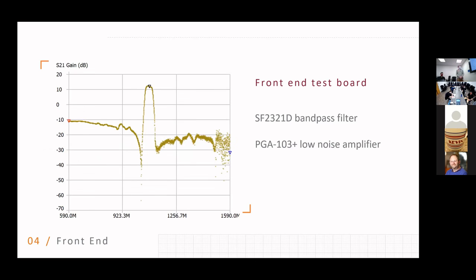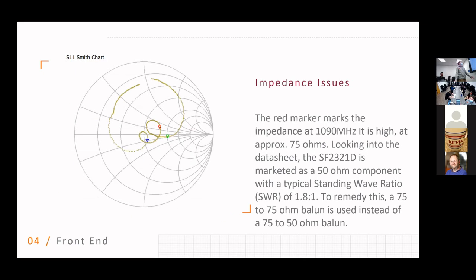Designing a test board for that circuit and characterizing it. This is the S21 plot, so it's a plot of the RF through the amplifier. You can see we have this giant hump in the middle. That's the bandpass filter. And you can also see our amplification is about 12 dB over the input amplitude, which is great. So that means that it's acting as we intended, except for the SWR.